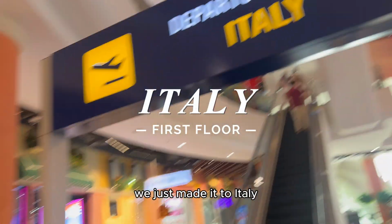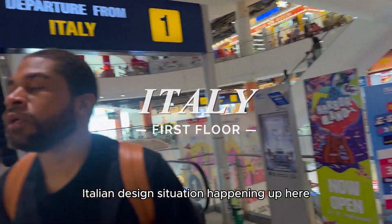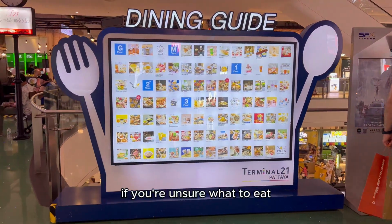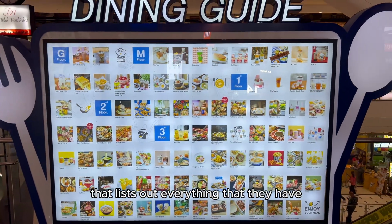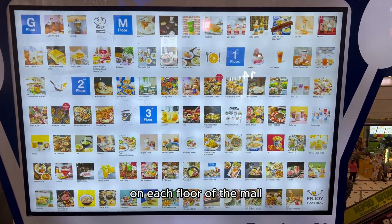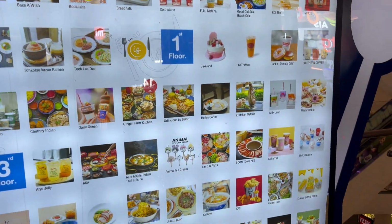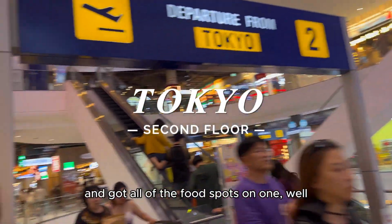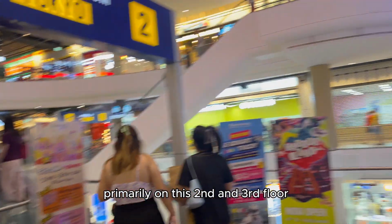We just made it to Italy. Got some really cool Italian design situation happening here. If you're unsure what to eat, they do have a dining guide that lists out everything that they have on each floor of the mall. All right guys, we made it to Tokyo, and this is the floor of the food. They've got all of the food spots on one, well, primarily on the 2nd and 3rd floor.